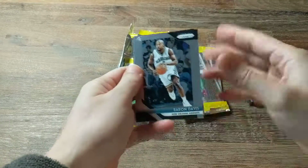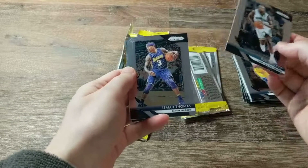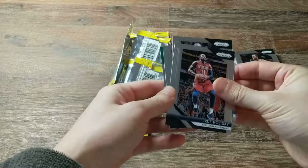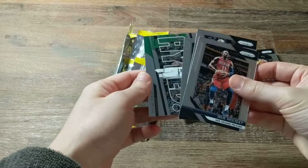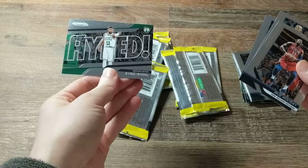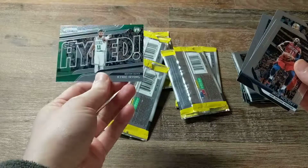Okay, and we have Baron Davis, Isaiah Thomas, Jrue Holiday, and the last card is Get Hyped, Kyrie Irving. That's an interesting insert.